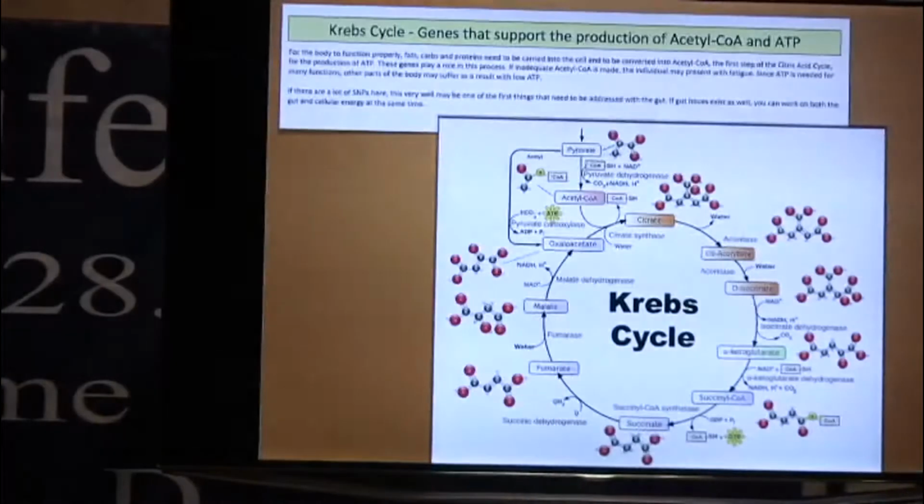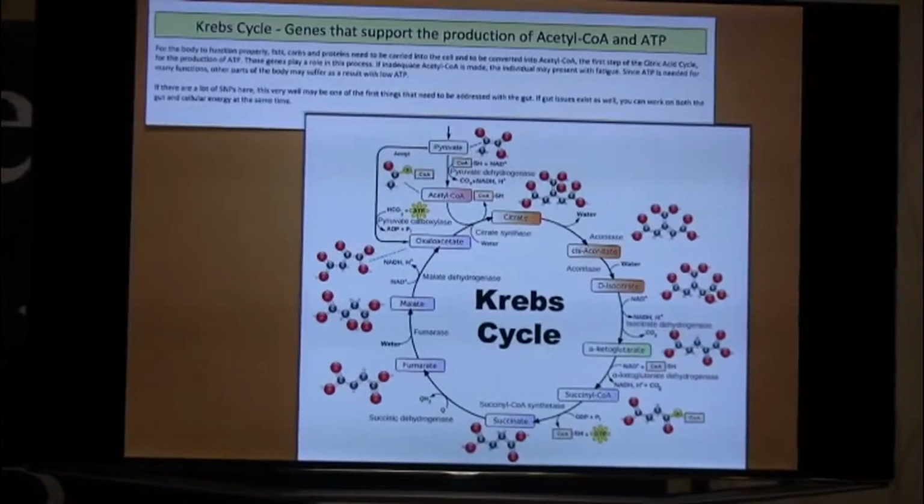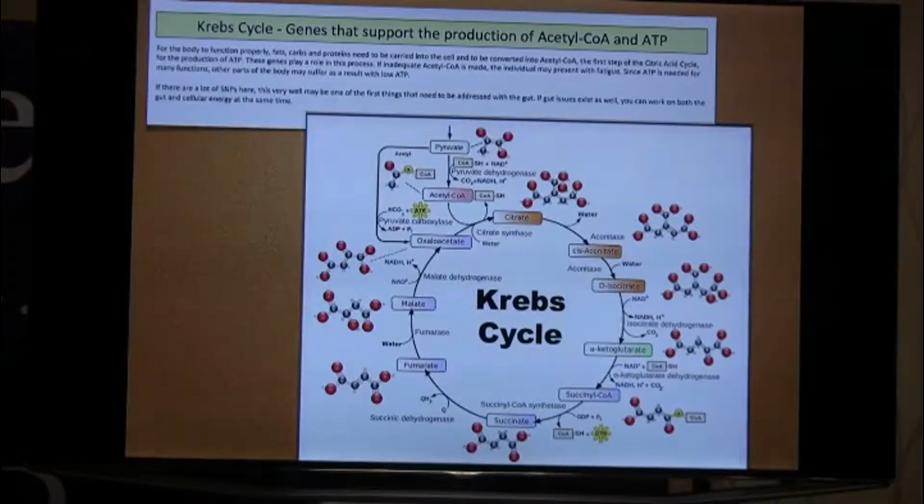The next genes that we look at are genes that have to do with energy production. It could be said that the biggest health complaint of people is lack of energy. There's been studies that show that. That's a common issue with my patients. It's probably the most common issue with Lyme patients. I don't have any energy. I have fatigue. So how do we make energy?